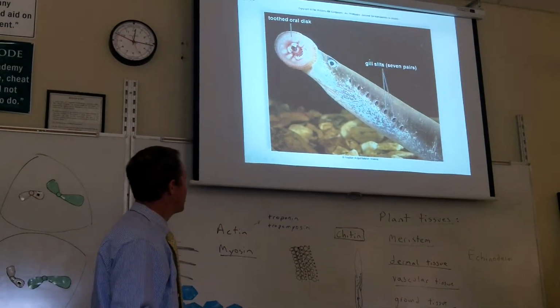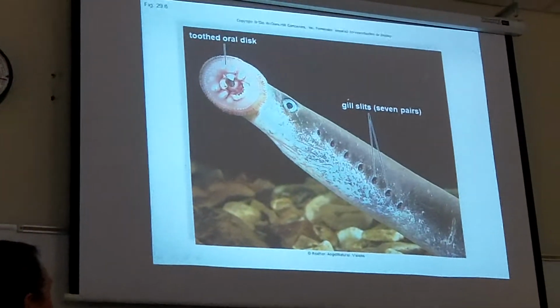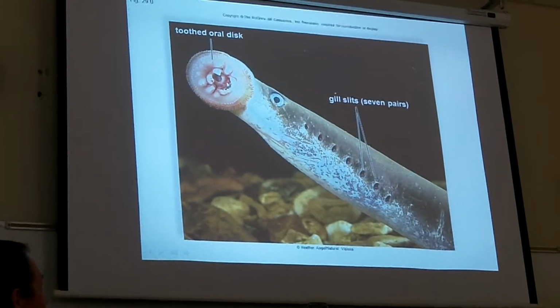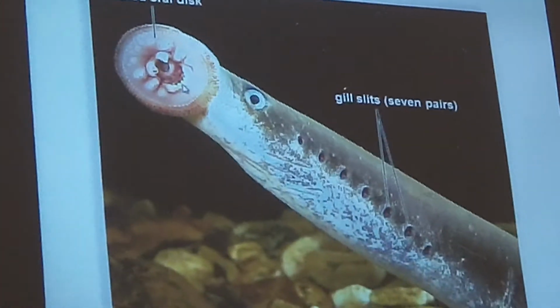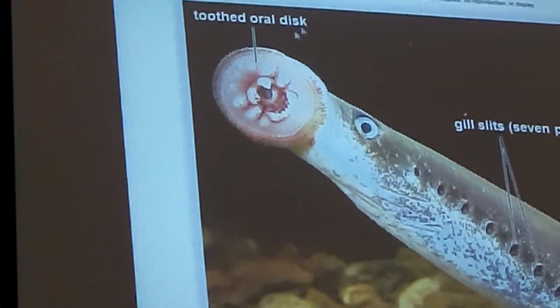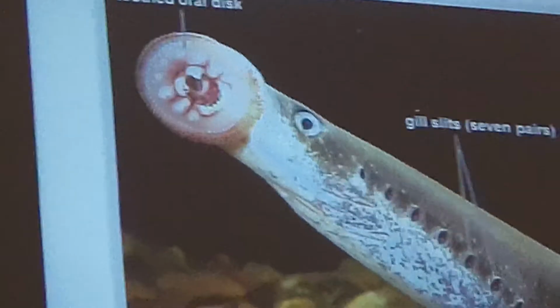That's a jawless fish. It's called a lamprey, and it'll suction onto something in the ocean, another fish or a shark or a whale or something, and suck its blood. They have like teeth? Yeah, well, they can't close their mouths, but they have a toothed oral disc. And they've managed to survive all this time like that.